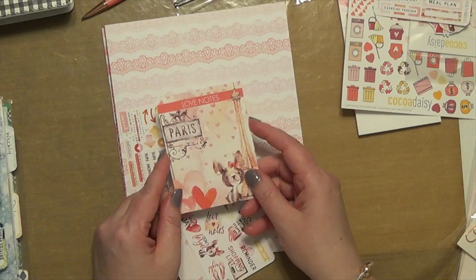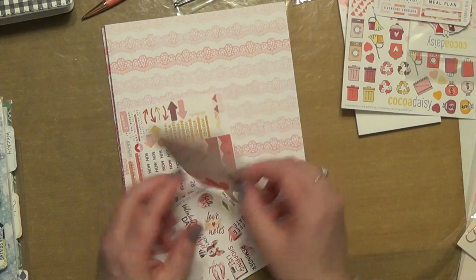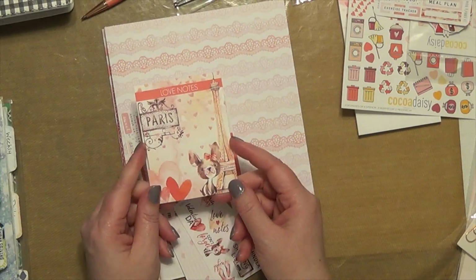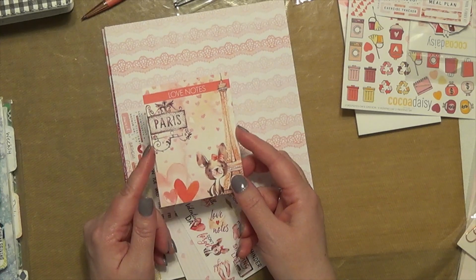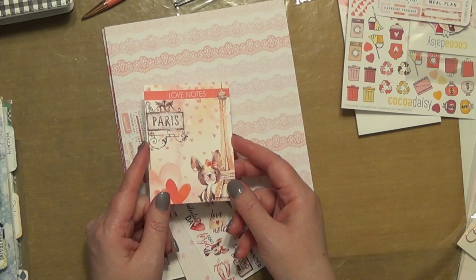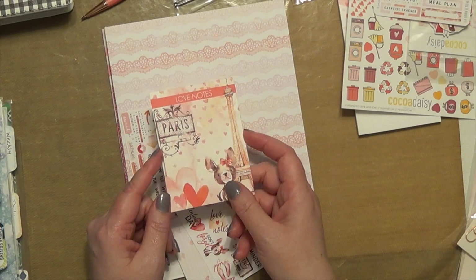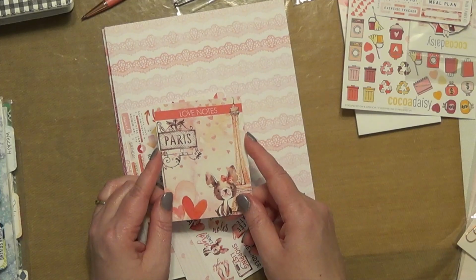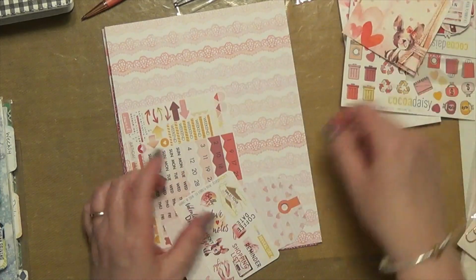There's always a little card that tells you about the kit and why it was chosen, and so this is always there. And I've used these, maybe as ephemera inside my planners. I've seen people use them and do really neat things with them, make bulletin boards out of their year's worth, because you get one every month, so that's really fun.